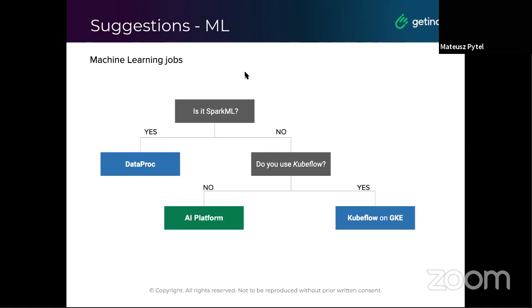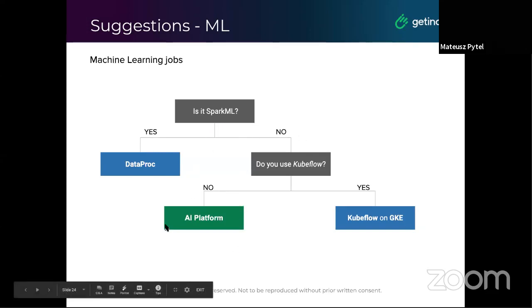And speaking of machine learning jobs, if you have some Spark-based machine learning, then if you want to do it the shortest possible way, just rehost it on Dataproc. If not, if you are using a lot of libraries and some third-party software, you will need to start from scratch. And if you start from scratch, definitely use AI Platform.